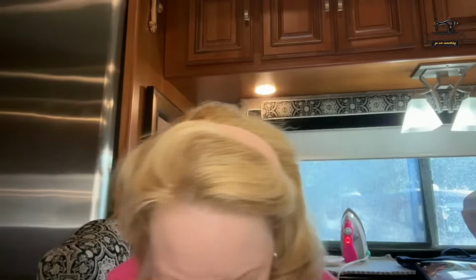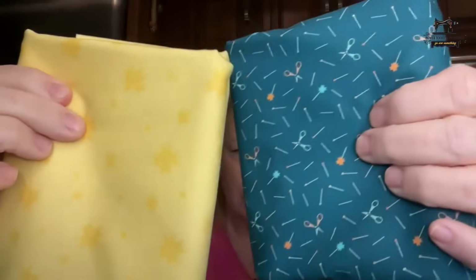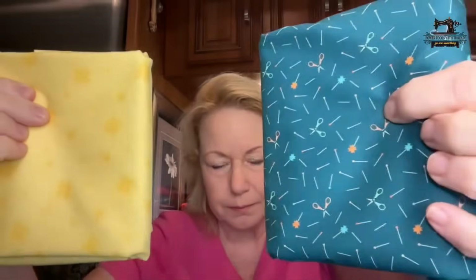So, contrasting fabric for the bag. Let me see what I got here. I can make several bags. All right. Contrasting fabric for the bag. I have a yellow with the Missouri stars on it and a deep blue with some notions on it. Okay. I don't have a zipper. So when I go to Sean's Sewing Center this coming weekend, if they have a zipper, or I'll be in Springfield, Missouri, so I can run somewhere and get a zipper. I'm sure there's a Hobby Lobby there.